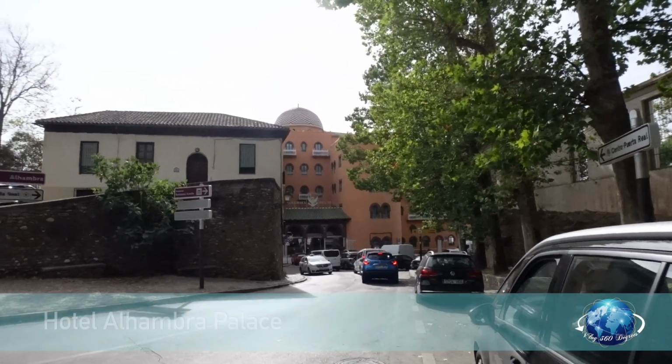I'm panting for breath a little bit, but if you prefer, you can also take a taxi, and then you can come up very easily. But the reason I walked is I wanted to show you the surroundings, and I was told that the walking tour is quite nice. It's very scenic, so that's my way of doing this tour. And there you see the Alhambra Palace Hotel.